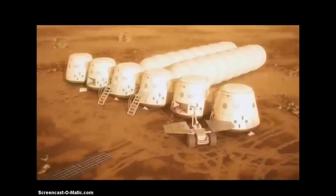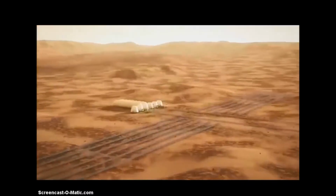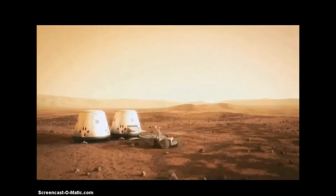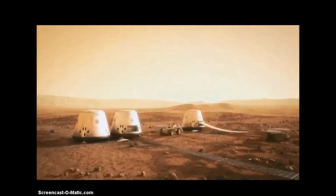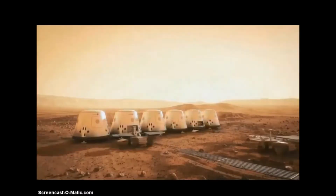To prepare for this mission, humans will undergo an extensive training program where they will learn to adapt to life on another planet. They will learn how to properly use equipment, solve technical problems, study alien life, and receive medical training.